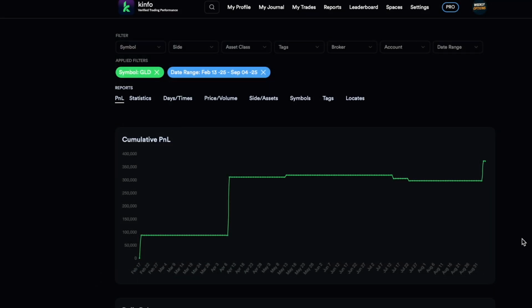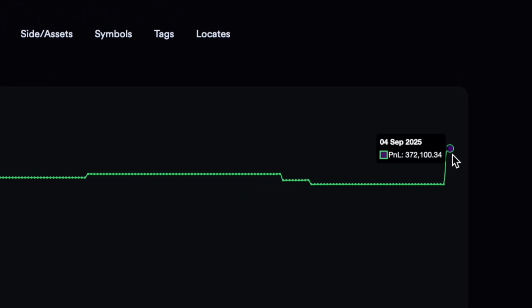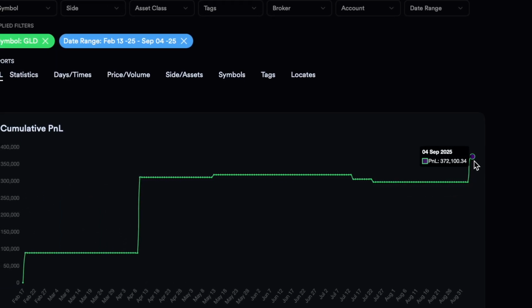Well, today is the 4th of September, and I want to go over a trade that I closed out today in GLD, and it's a trade that I've been in for most of the year. And it's a trade in which I've ultimately made over $372,000 this year trading GLD.